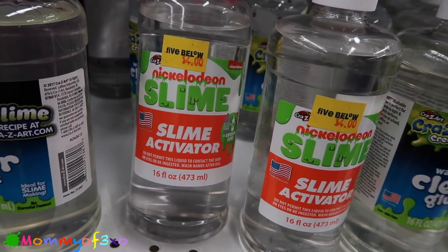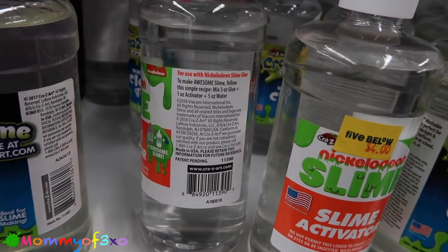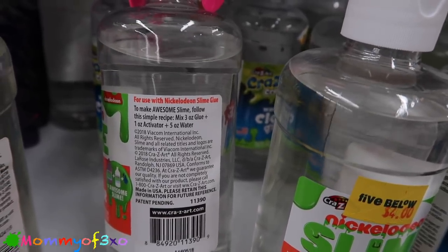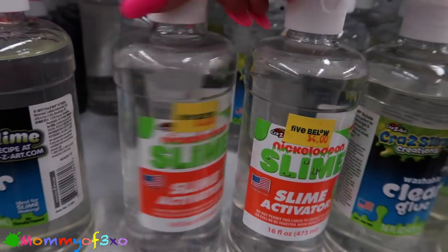I'm trying to see if it's made out of like borax or what it's made out of. It's probably made out of borax, but it just says on the back, to make awesome slime, follow this simple recipe. Mix 3 ounces of glue and 1 ounce of activator and 5 ounces of water. So that's how you would use that.